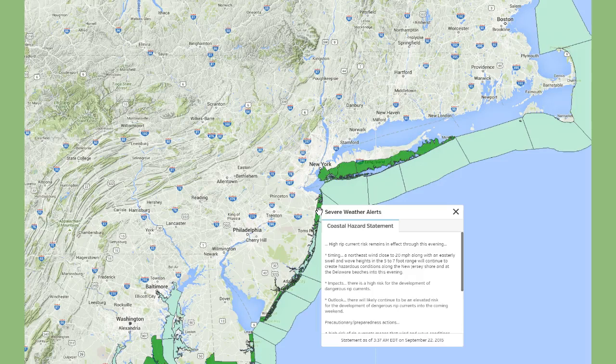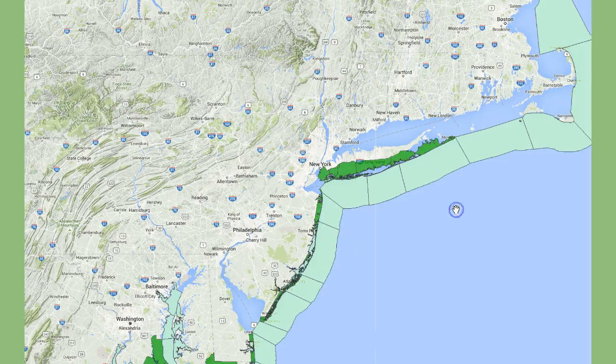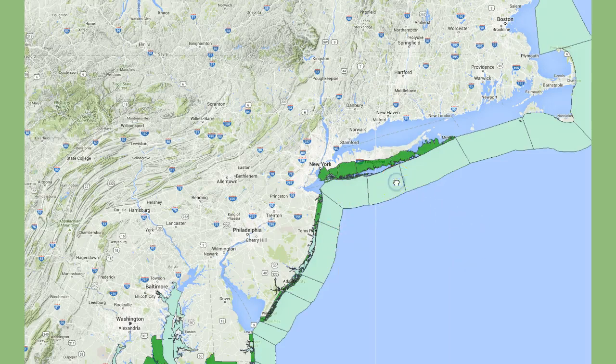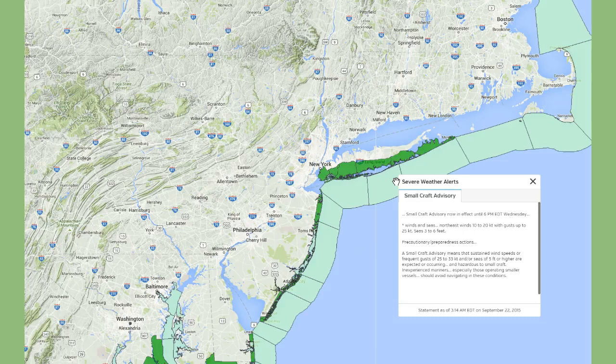And that means that we're going to have northeast winds close to about 20 miles an hour along with an easterly swell, and wave heights in the 5 to 7 foot range will continue to create hazardous conditions along the New Jersey shore and at the Delaware beaches into this evening. Outside of that, we do have small craft advisories in effect until 6 o'clock this evening for all waters, basically for northeast winds at 10 to 20 knots, gusts up to 30 knots, and seas 3 to 7 feet. On the New York waters, the wave heights again between 3 and 6 feet with choppy northeast winds at 10 to 20 knots, gusting up to 25 knots.